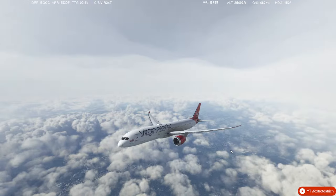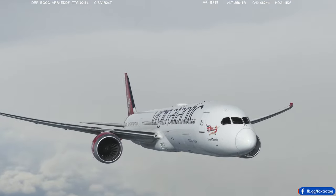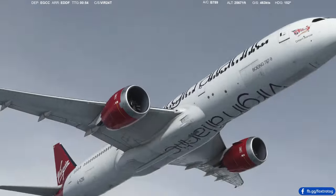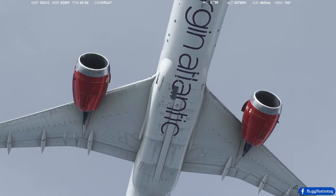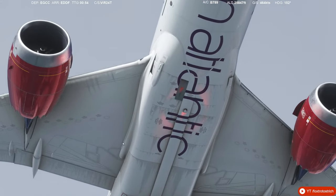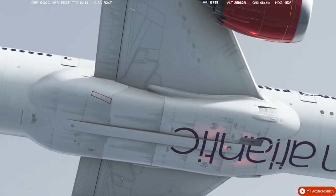Very cloudy. Let's have a little look outside. Absolutely beautiful. These liveries are done really well as well. Look at all these little signs. Danger everywhere. The whole thing's danger.